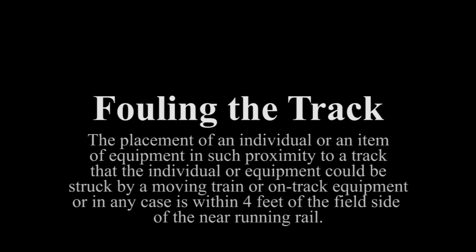Fouling the track. Fouling the track is the placement of an individual or an item of equipment in such proximity to a track that the individual or equipment could be struck by a moving train or on-track equipment, or in any case is within 4 feet of the field side of the near running rail.